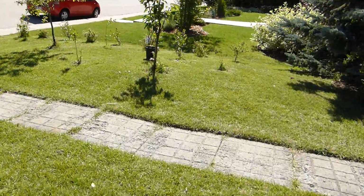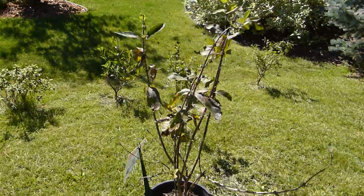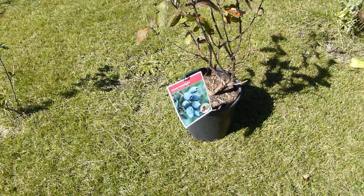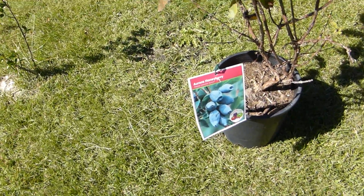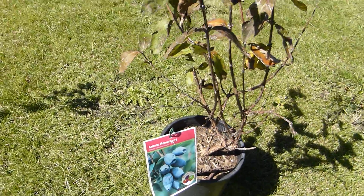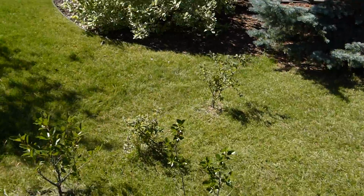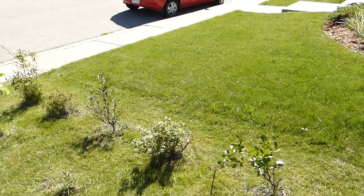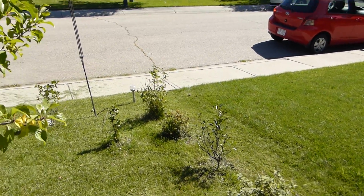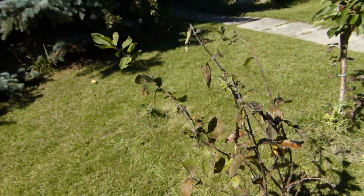Also, I was looking for about a year for this honeyberry. It's called Aurora. It took me a year to find this at Sunnyside, and I went to the sale and it was 50% off. So I've got 2 of them, honeyberry. Since I've got all the other honeyberry pollinators, like Borealis and Tundra, these 2 honeyberries will fit in quite well.